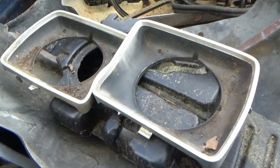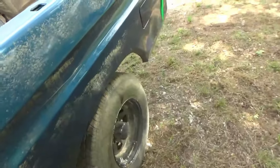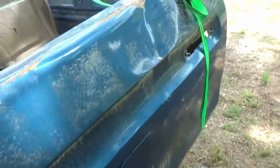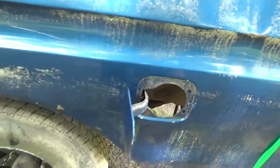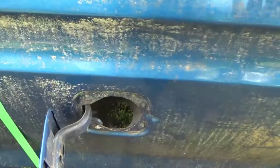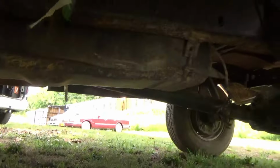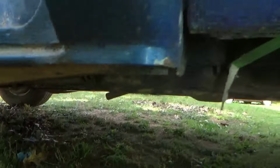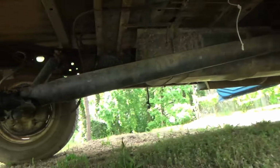We do have one fuel filler neck. And I'm pretty sure this truck only has one tank on it. I wonder if this is a different bed on this truck, honestly, because it's got a spot for two tanks, but it's only got one tank, I do believe. Let me cut the lights on here. Yeah, it's only got one tank. Unless there's one on the other side that I can't see. Nope, it's only got one gas tank.